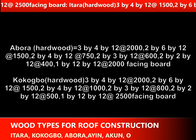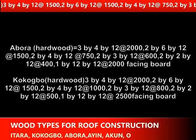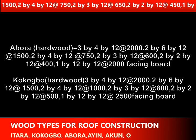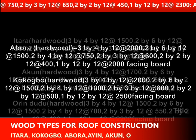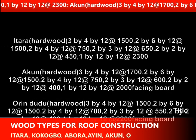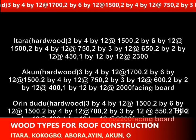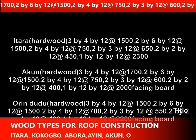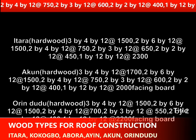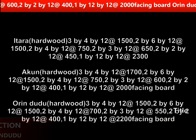Let me go to our next product, which is Itara. This is the price of Itara. Let me remove this to unblock the things that are blocking you. Bear with me. Right, sorry.